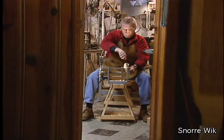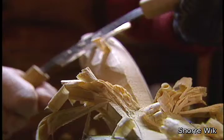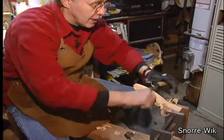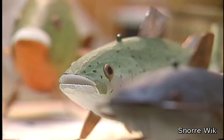In his basement workshop, Jim Cottle sits down to the ritual he's practiced since he was a boy on the Upper Peninsula in Michigan, carving a sugar pine woodblock into a rather believable fish.